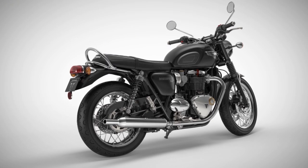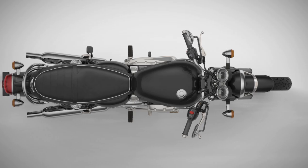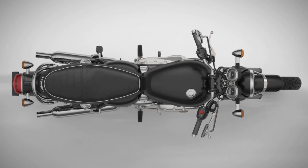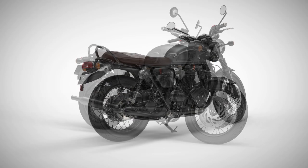It also has a version called the T120 Black, which is visually the same motorcycle, except all the surfaces that they can turn black have been turned black. There is a very nice matte grey model as well, also called a T120 Black, which I also really like.